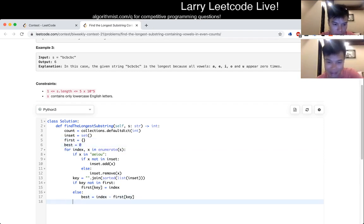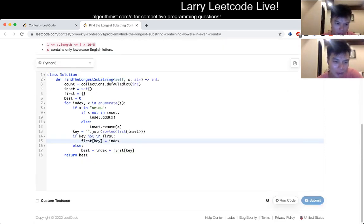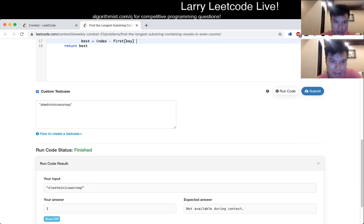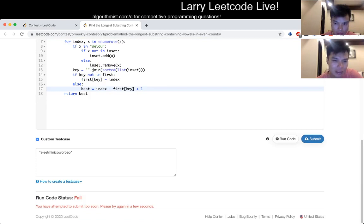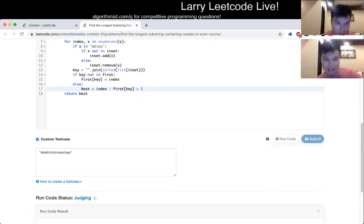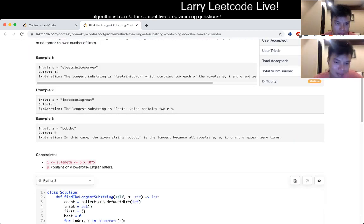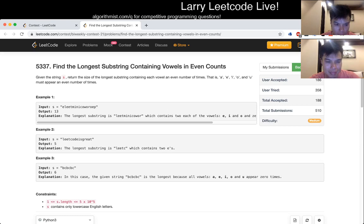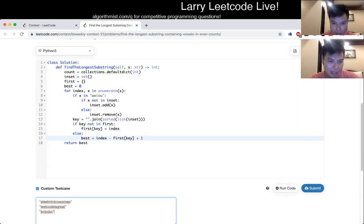I think this actually cost me a couple of minutes because I wrote best is equal to index minus first minus key instead of just calculating the best. I think I also have another base case error where I don't start off with 0. But after I fixed those two things, yeah, that's pretty much it. There were just some minor typos in getting that one, but yeah, that's the contest.